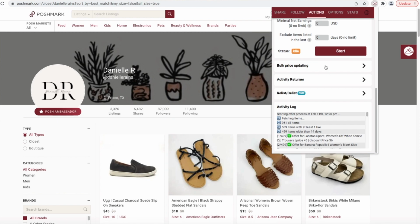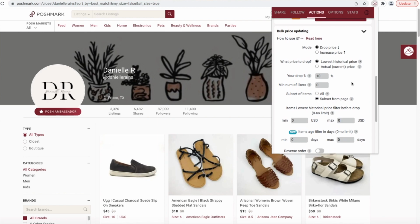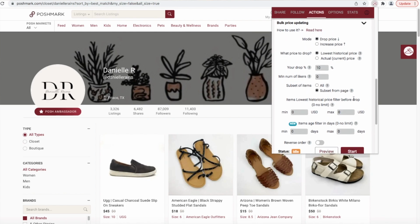So the next thing you can do on this actions tab is actually a bulk price update, which I actually haven't ever used before, and I've meant to like every closet clear out, and I literally forget every time because I'm always so busy. But what you can do here is actually drop or increase the price of all of your listings. So this is especially helpful for closet clear out. I used to love closet clear out, but I would never want to go back and raise my prices again. So I stopped using closet clear out because of that reason.